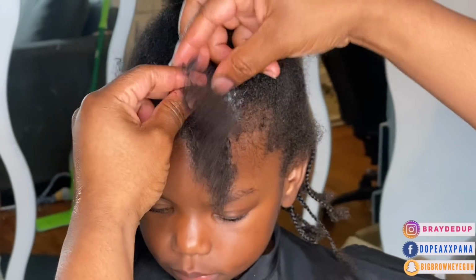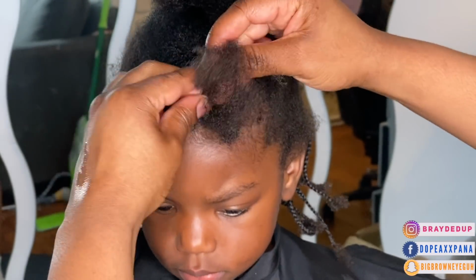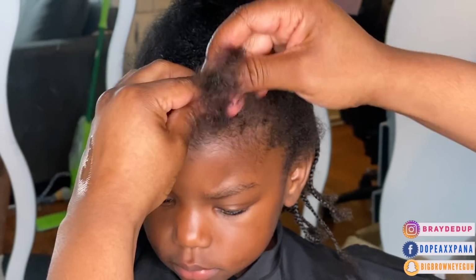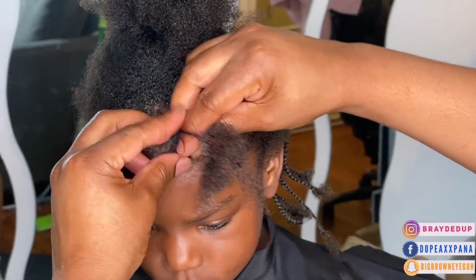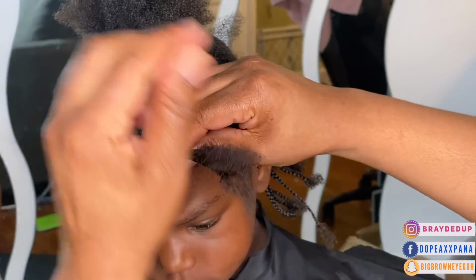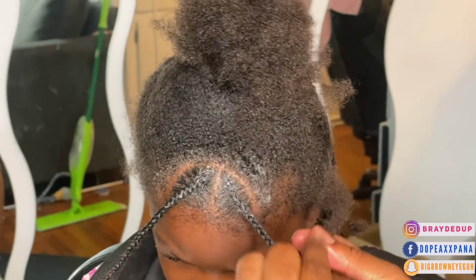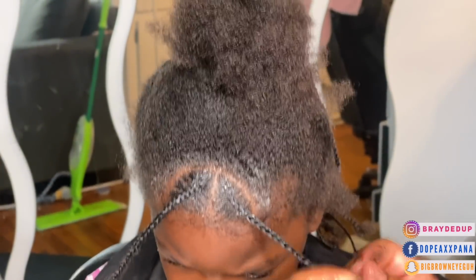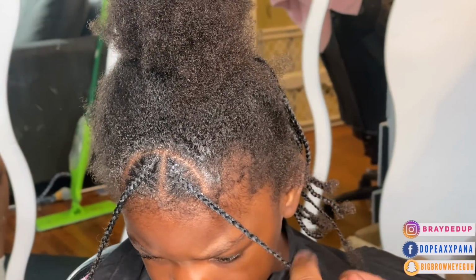This next one is gonna be in the front too, and these are gonna have beads on it. I actually wish I would have angled it out more because they were kind of hanging right over her eyes, and I think she liked it, but I know for me personally, that would irritate the hell out of me, and she's probably not old enough to articulate that. She just thinks it's cute. But yeah, maybe angle it out a little bit more so it falls on the outer part of her eye.